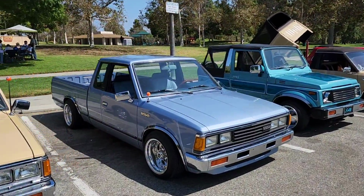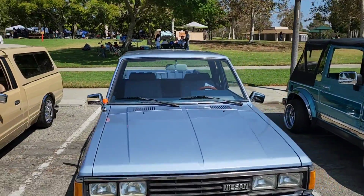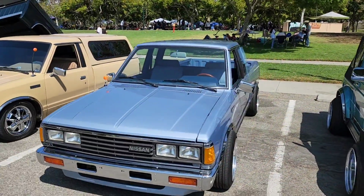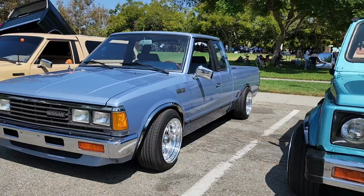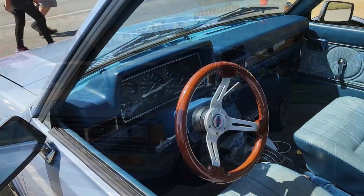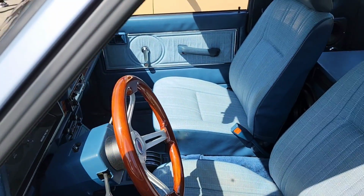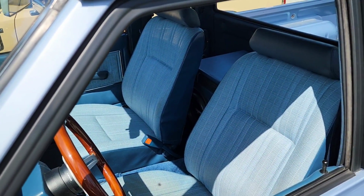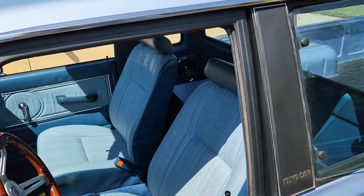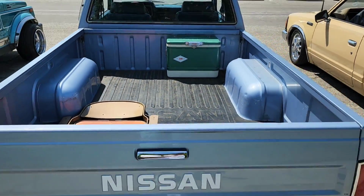Now, if I'm not mistaken, if I have the correct truck, I believe that everything on this one is completely original. This is a 100% survivor truck, and everything on it looks awesome. I mean, you can see the interior, the paint, everything looks so good. And like I said, it's all original. Even the bed is in good shape. I mean, you just can't find them like this anymore. It's even got original plates.